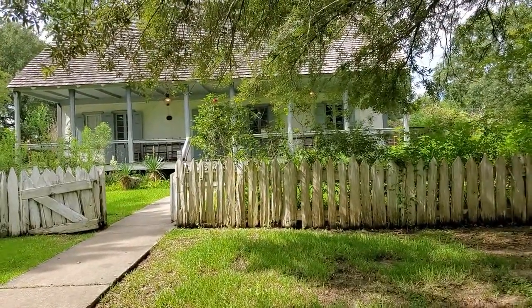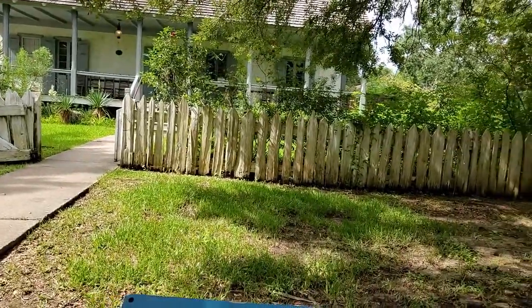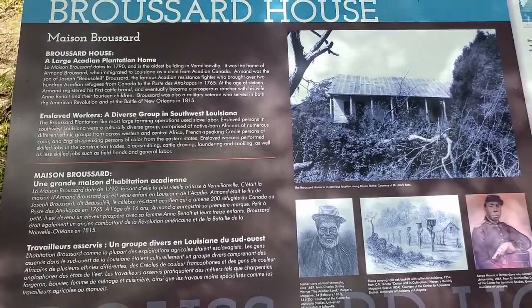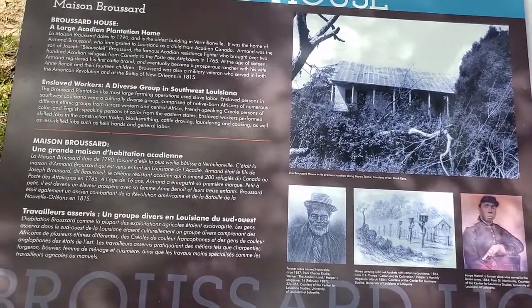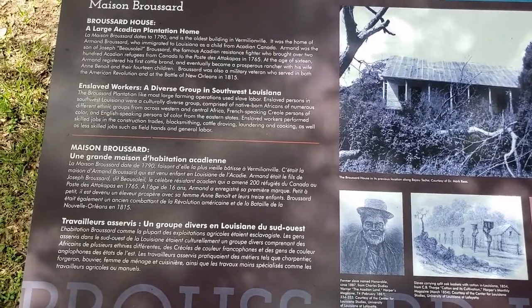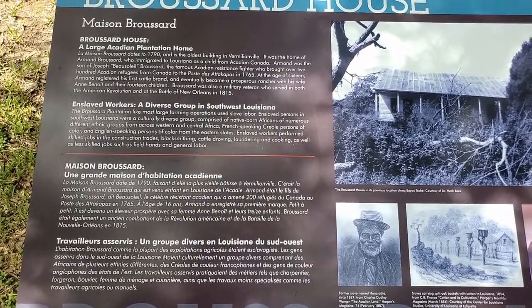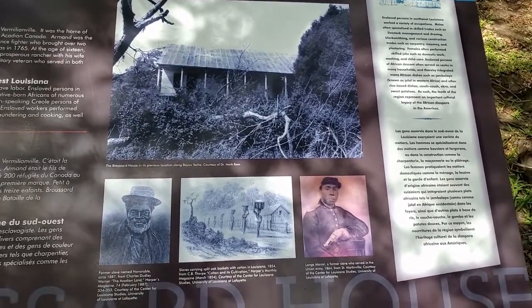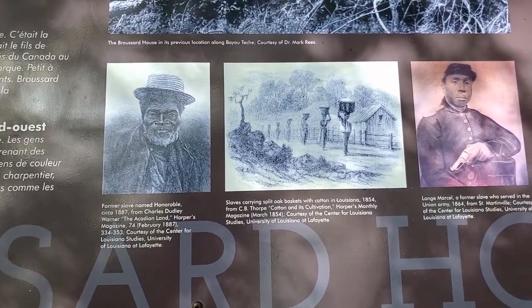And here's an example of one of them right here. It's called the Broussard House, or Maison Broussard. I'm not going to read all these things. I'm not trying to be a complete tour guide here or anything. That's a lot of reading for each house, but like this one says, La Maison Broussard dates to 1790, and that's the oldest building in Vermilionville. It talks about slavery. It talks about some former slaves here.